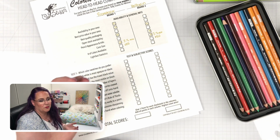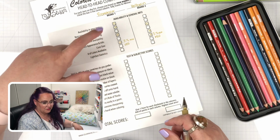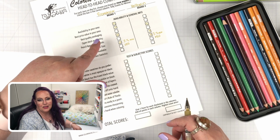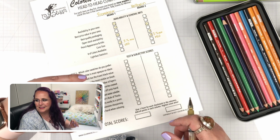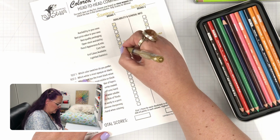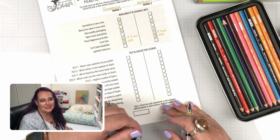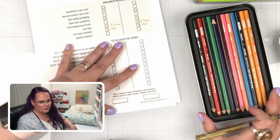One thing to note, which I'm not going to ding Holbein on, they are out of stock. So I couldn't get the 150 even if I wanted to right now. But we're still coming out of the COVID, and I'm not going to ding them for that. So I'm just going to give them both a nice little X for that. Lightfast statistics. This is tricky between Holbein and Prismacolor.